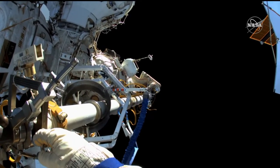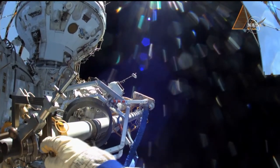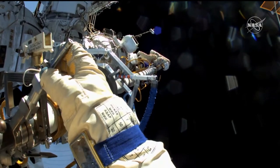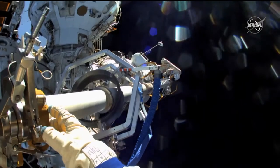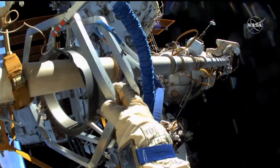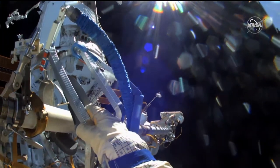The view from Pyotr Dubrov's high-definition helmet camera looking straight up that Strela boom at Oleg Novitsky. He's been working really hard. This boom is about 46 feet long.